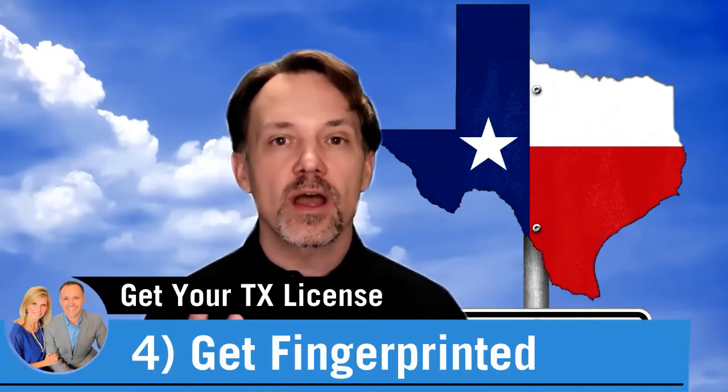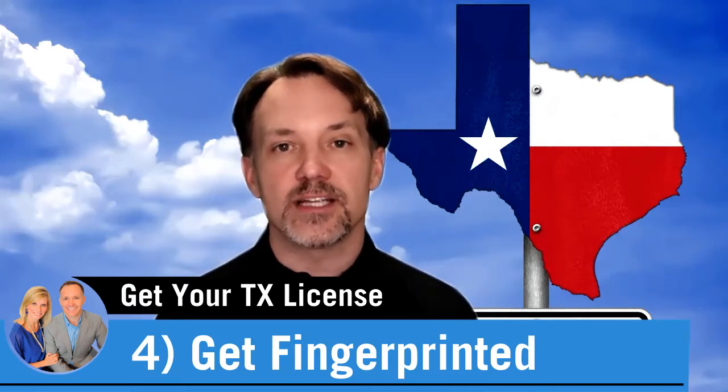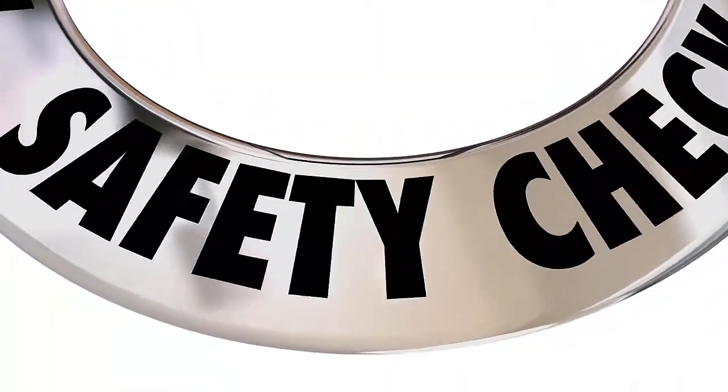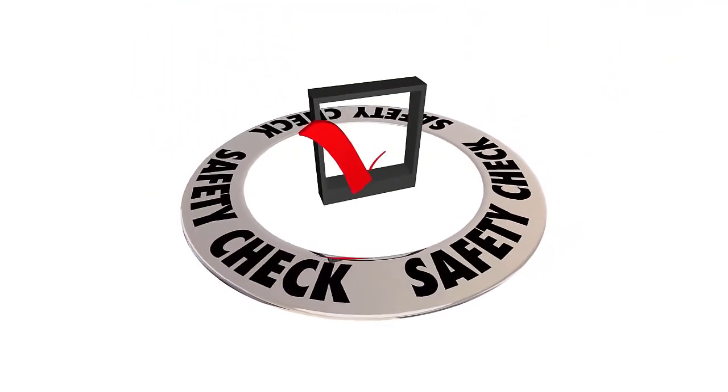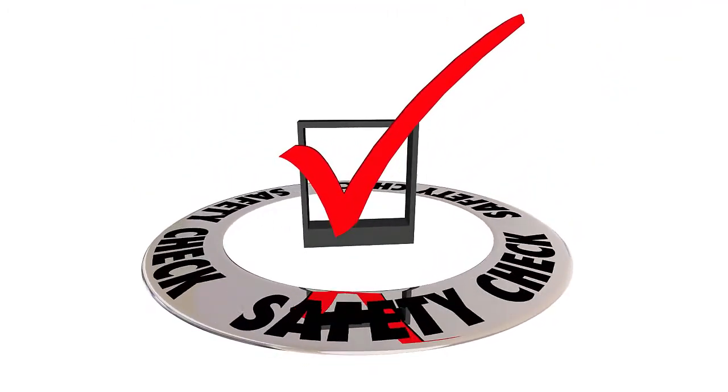Once you've applied for your license with the Texas Real Estate Commission, you can move on to step 4, and that's getting your fingerprints. One of the things about real estate agents becoming realtors is that there's a background check associated with that. And that background check and those fingerprints are one of the things that give consumers a level of safety and a level of assurance that you are safe and that you're qualified to do the job. So be sure and get those fingerprints and that background check, because they're super important.